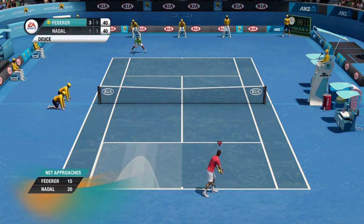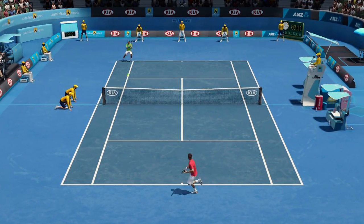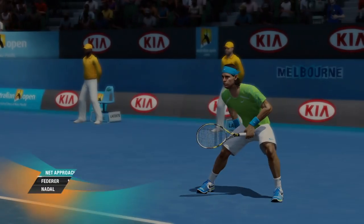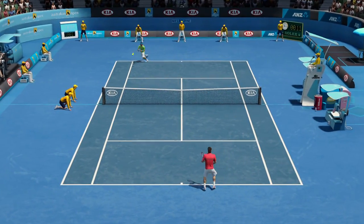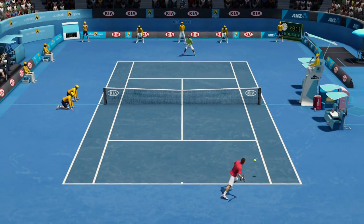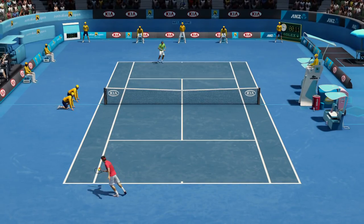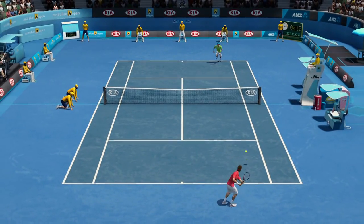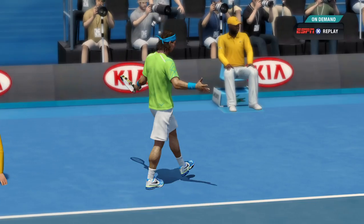So juice again. Well, he tried to sneak in, but he was ready for it. He knew exactly what was going on. Good work holding that serve there. It looked like a bit of trouble for a while. It was looking tight there. It's a good thing he found his game before he gave up that break.